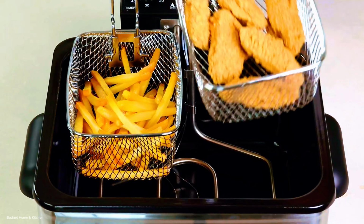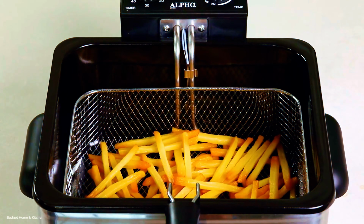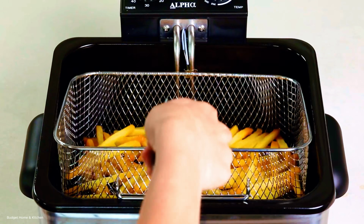Now let's get into it. Coming in at number 5, the Alpha Living Electric Deep Fryer, 4.5-liter deep fryer with basket. This is the largest capacity fryer on our list, and that alone makes it worth considering.